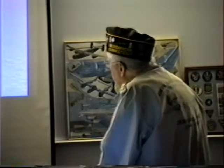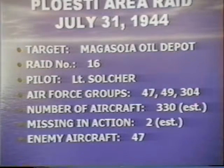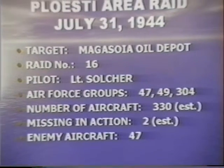But we put up about 330 planes at that time. We had these three groups. The 304th was the bomb group that I was in.